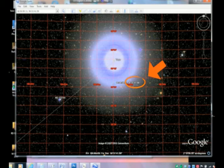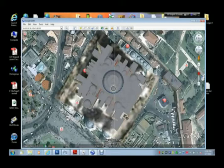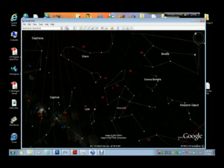So, regarding symmetria, we can see quite clearly a visual, astronomical, and mathematical connection between Justinian's monogram and the star Vega in the constellation Lyra. Let's look again at the throne site. When we ask Google Earth and Google Sky to look at the roof of the Hagia Sophia over the throne site and to take us to the constellation Lyra, what do we see?